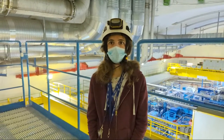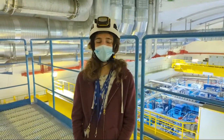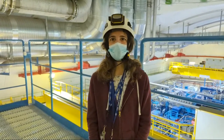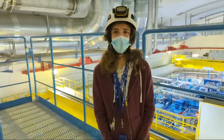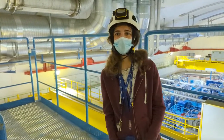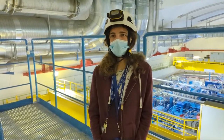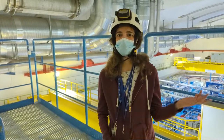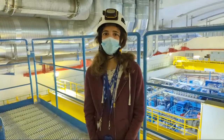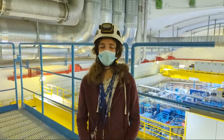So there's a non-scientific question here. What does ATLAS stand for? Oh, so ATLAS stands for A Large Toroidal LHC Apparatus. It's a bit difficult to remember the actual words that it stands for. I think it comes partially from mythology. Atlas was the one who was carrying the world on his shoulders, and because ATLAS is so big, I think that was one of the connections.